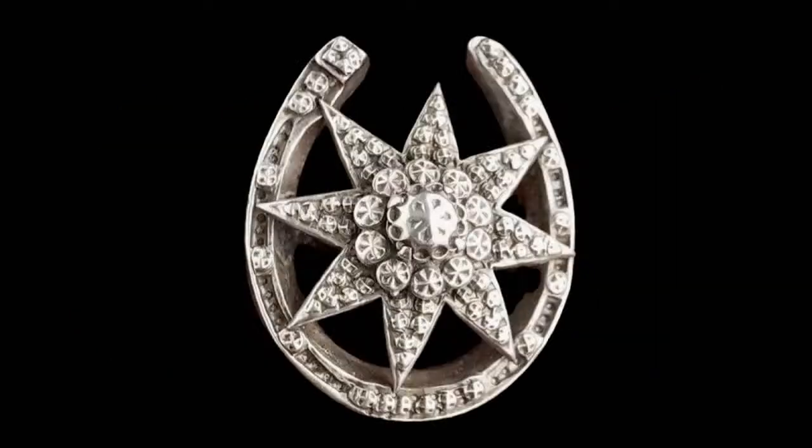This is another example in my collection, and it is a horseshoe with a star. So anything that is celestial was popular during the Victorian period. We have crescent moons that were honeymoon brooches. We have horseshoes for luck, and this one is most certainly a horseshoe. And we can tell from the difference on the two ends, and it's meant to look like it has nails going through it with our little rosettes.